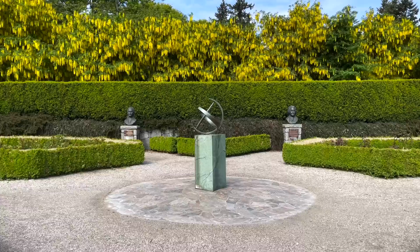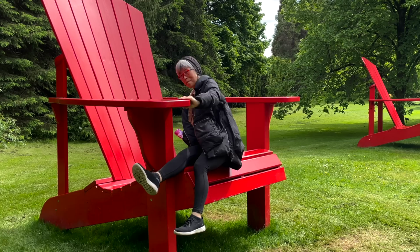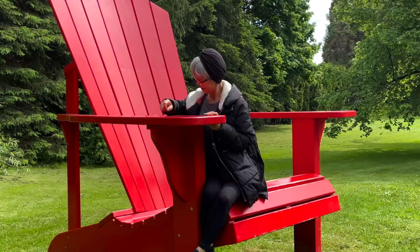At the time, these large chairs looked so fun and inviting. In retrospect, I questioned, are these more sculpture or more chair? An instance where the line between art and reality blurs.